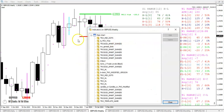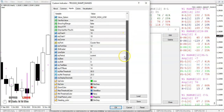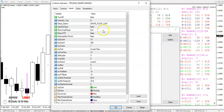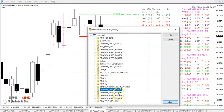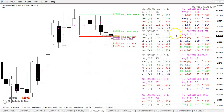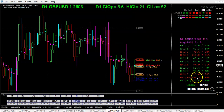I mean, let me see. I'm not sure which. Is this the daily or is this the weekly? Show period. This is the weekly. I don't remember which one of these. That's previous high, low. Show high, open, current. I was thinking, I'll just do it on a different chart. We'll switch over to the daily. I just wanted to look at these ranges here.